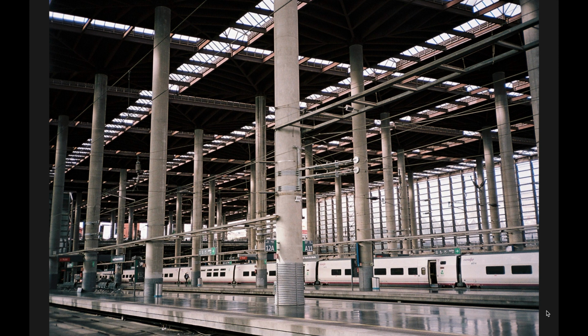This is probably my favorite photo actually of the ones that I'm going to show here. I just think that the composition worked out perfectly. I like the interplay between the vertical columns and the sort of horizontal roof structures and the perspective. Also, the roof is mirroring the train in terms of perspective. And that's just very cool. I'm very happy with how this photo came out.